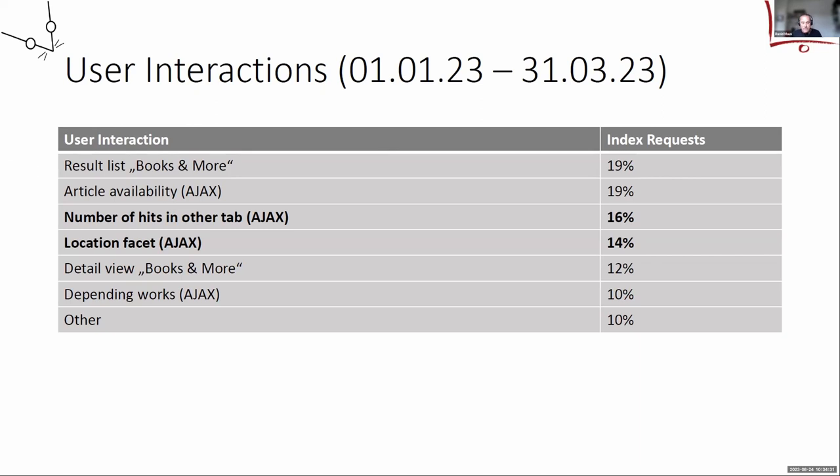What did we do? First, we took a look at the article availability. This was one of the more complicated parts that we didn't want to touch, so we ignored it. We disabled the number of hits in the other tab, and we refactored our installation to not use Ajax requests for the location information, but to make it part of the normal search request.